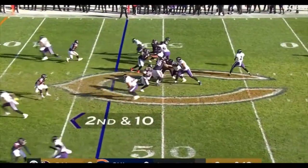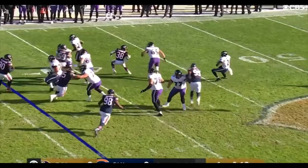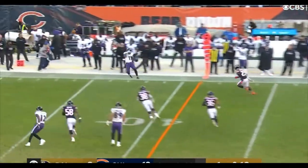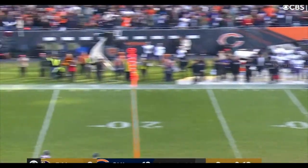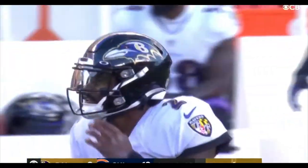Today as he's inactive with an illness. Second and ten. Game. Here he is. Another complete. A minute 25 to go. Wide open. DuVernay. Oh, we got to move around a little bit. Pressure's coming. Quinn was providing it. The pass is caught by Watkins at the four-yard line.